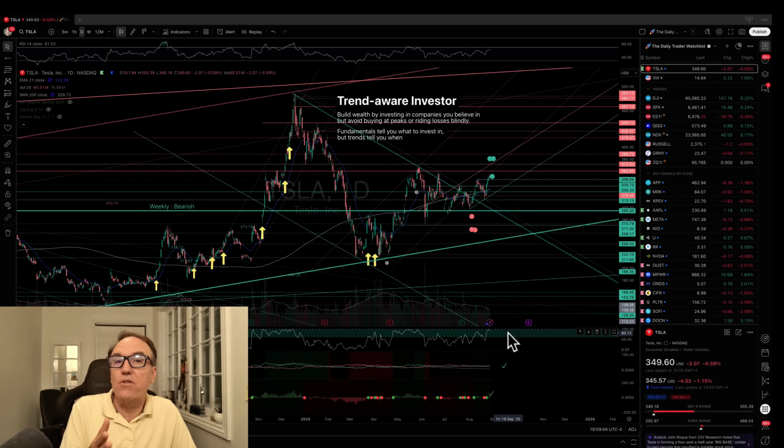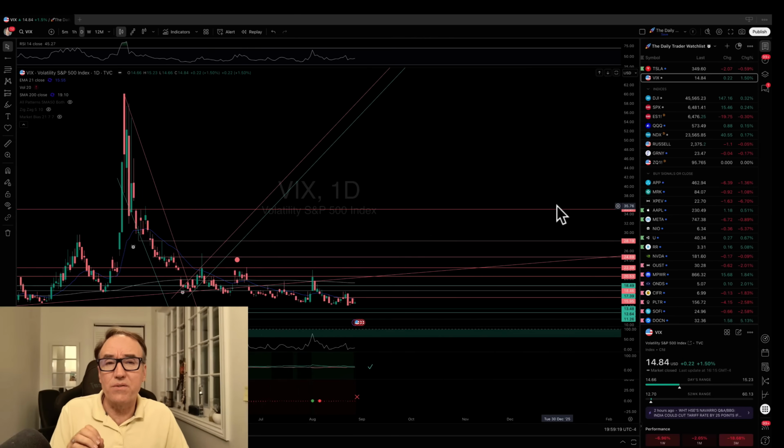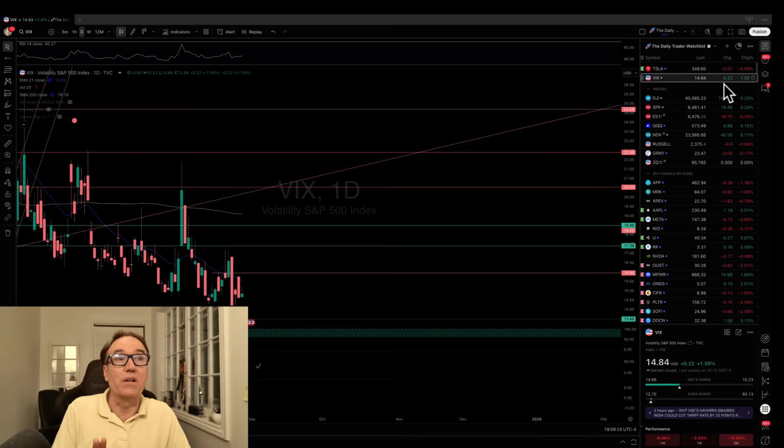In terms of indicators on the daily chart, stochastic is still good, the DMI is still good, and the reversal indicator is still on. Let's take a look at the rest of the market. VIX is maintaining itself low, so this is fantastic. We love this. Let's take a look at the stock indices now.